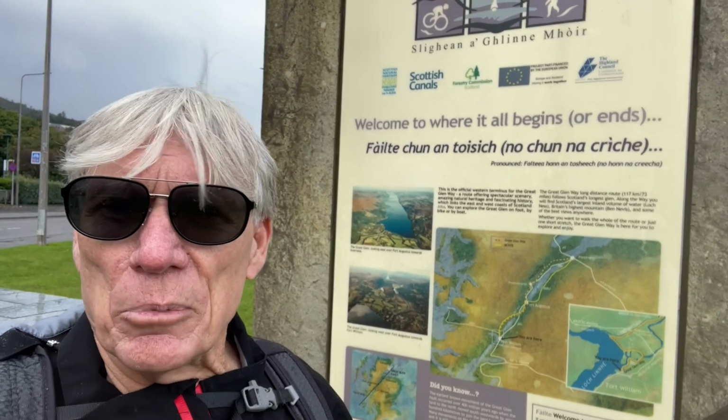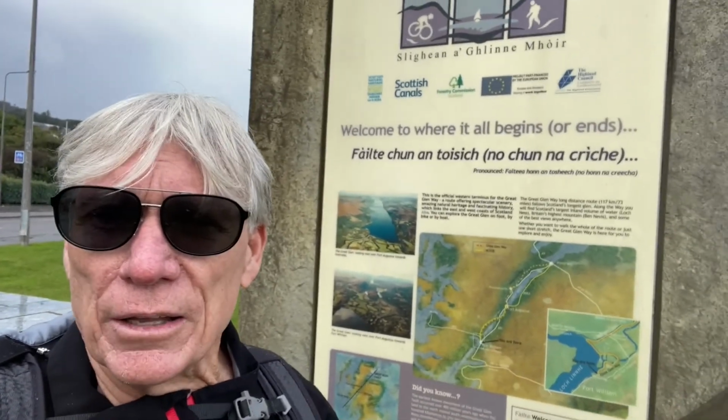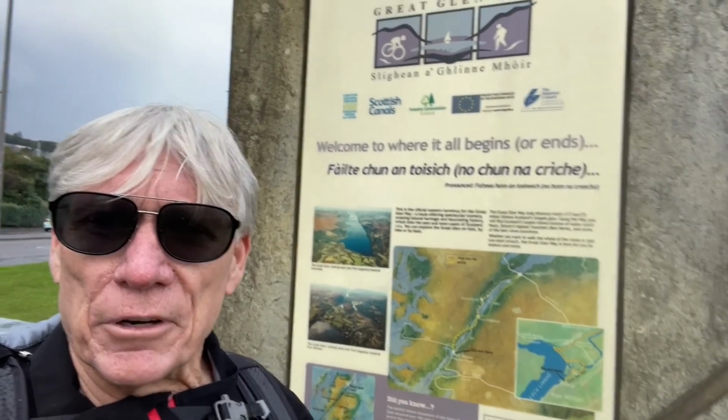And there's a number of lochs or lakes that are along this fault line that I'll be traveling along, including Loch Ness, so we'll keep an eye out for Nessie.